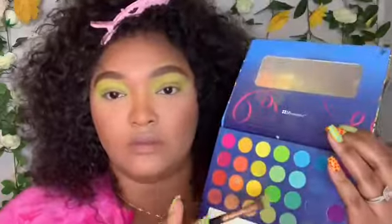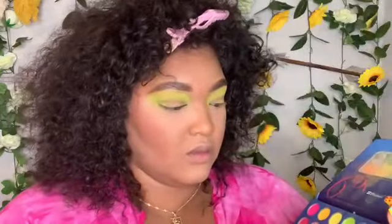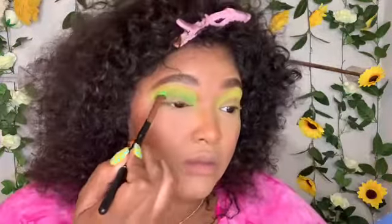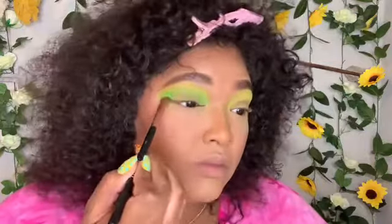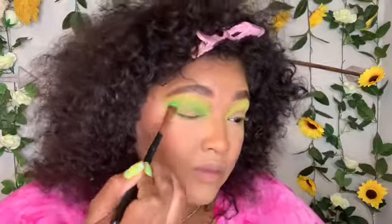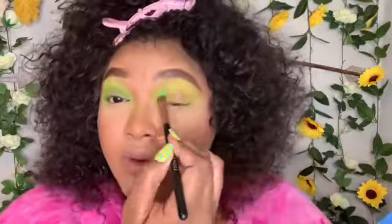And this is a throwback palette, you guys. So I'm going to go into that green, and this is where things started to change. Okay, so as you can see, I'm starting to blend this in, and you can't really see it like that. And you can't see it because it's literally just moving around the green that I originally put onto my eyelid. So I had to keep building it up and keep building it up because the original green, like the lime green, was just moving all over the place.